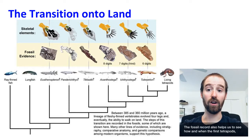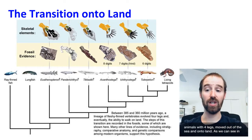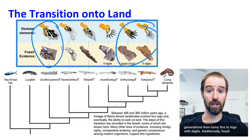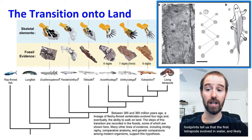The fossil record also helps us to see how and when the first tetrapods, animals with four legs, moved out of the sea and onto land. As we can see in this series of photos of fossils, there is a very clear progression over many generations from bony fins to legs with digits. Additionally, fossil footprints tell us that the first tetrapods evolved in water and likely used their leg-like fins to move around underwater in shallow, muddy areas near the shore.